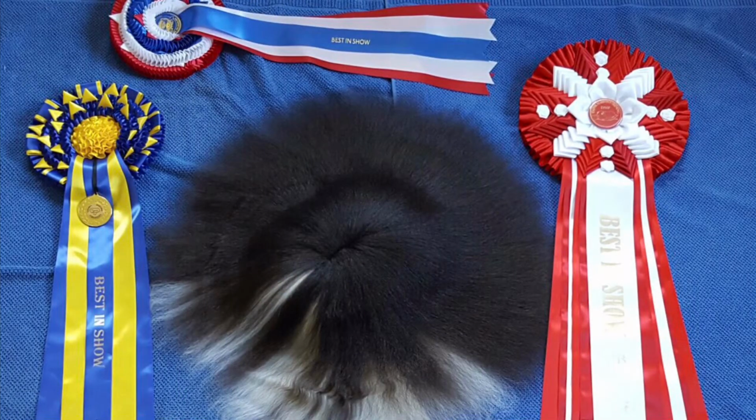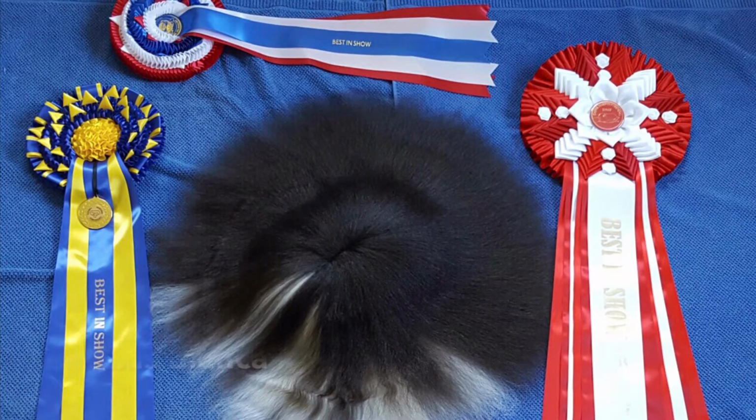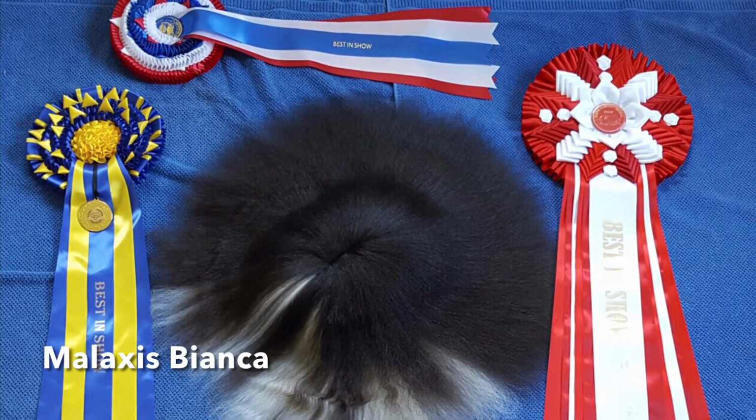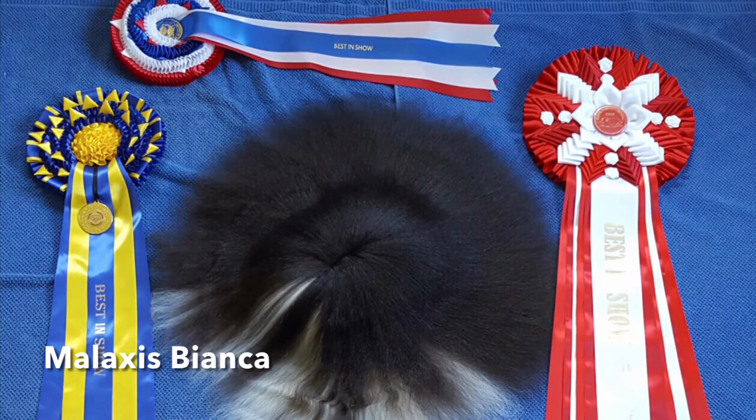So this is this week's winner of the Facebook picture competition, and it's a real treat. This is a very famous guinea pig owned by Jens Lindgren of Sweden. It is an alpaca called Bianca.